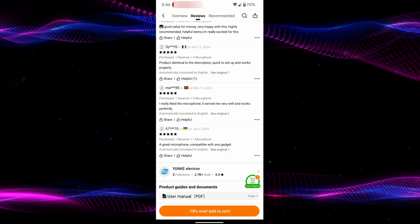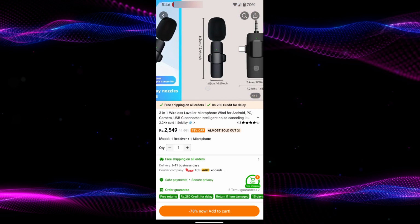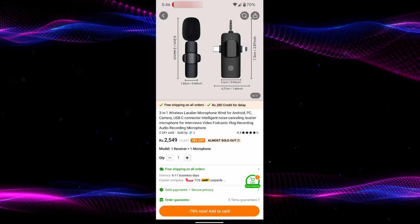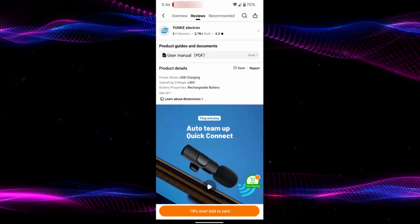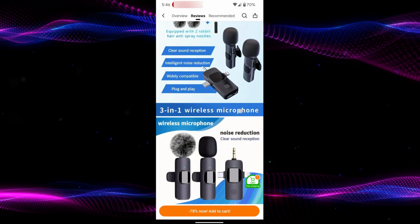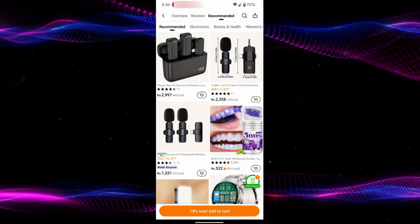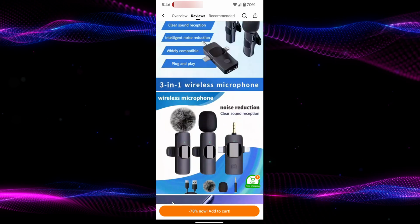Another tip is to verify the product details. Compare descriptions, images, and specifications with similar products from reputable sellers. If anything seems off or mismatched, it's best to double-check before buying. Also pay attention to the payment methods. Using secure payment options can help protect you from fraud.